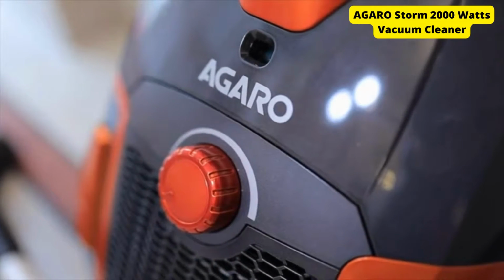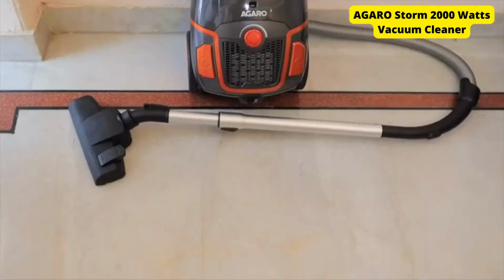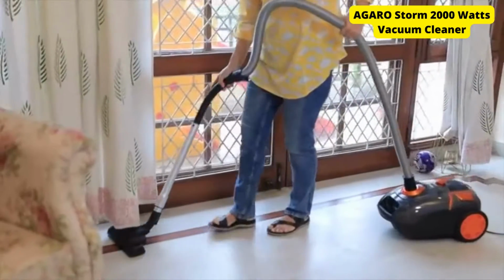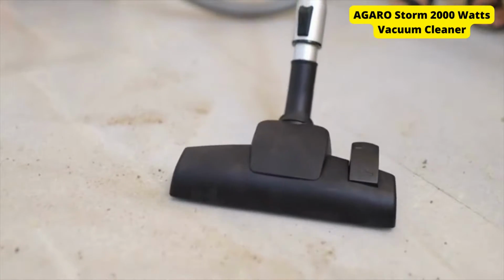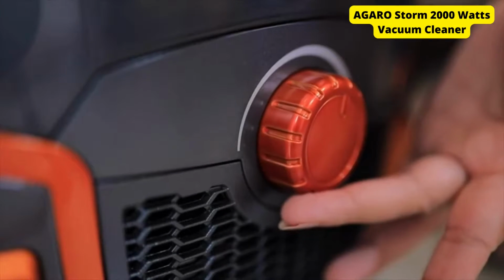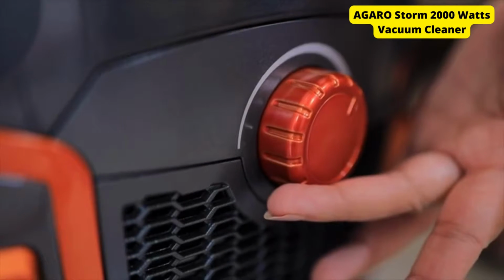The Agaro Storm vacuum cleaner is perfect for cleaning. The powerful 2000 watt motor with strong 24 kPa suction capacity helps in fast and thorough cleaning. The variable suction power settings of the vacuum cleaner allow choosing the suction capability as per the requirement.